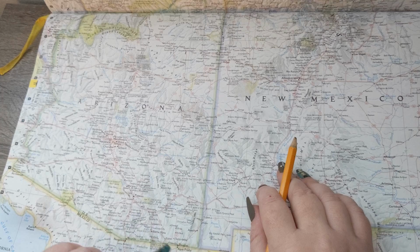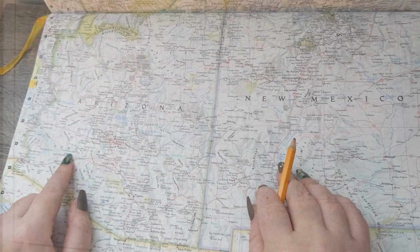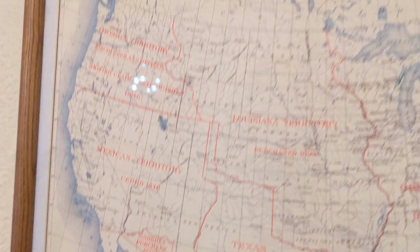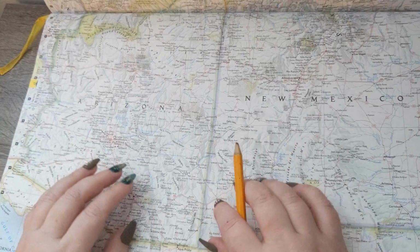when the Gadsden Purchase gave America land south of the Gila River, so this chunk here, to create what we now have as Arizona.